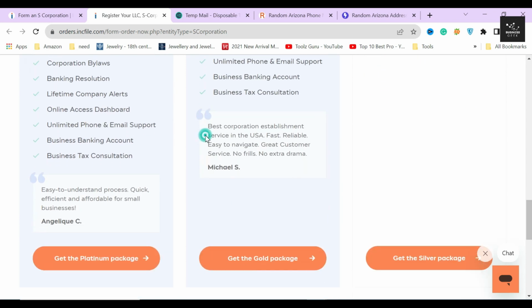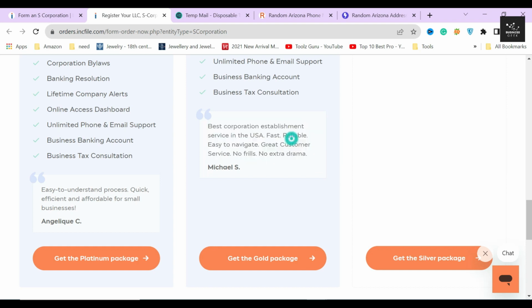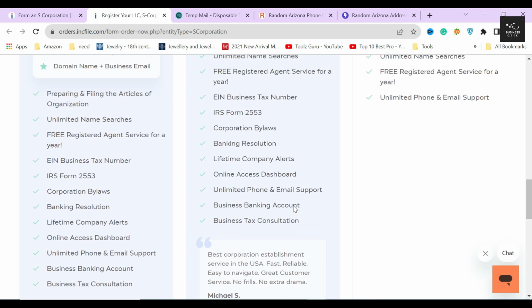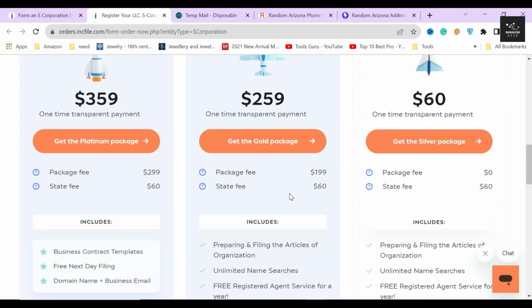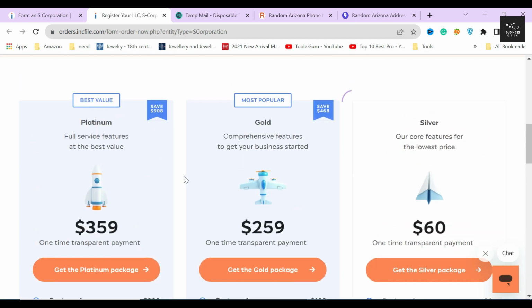Remember that all the things that are mentioned below the Gold package except for the tax consultation are required according to the state's guidelines in order to file an S corporation successfully in the state of Arizona. So one way or another, you are gonna need these services, and filing all these out by yourself is gonna be tough. That's why, if you just grab this package, you don't have to worry about anything else.